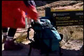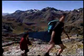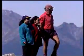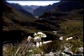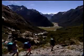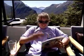After a relaxing lunch amongst the tall alpine tussock, it's time to leave your backpack once again for a stroll up Conical Hill to take in the awesome views from this centre point. Once you arrive at the Routeburn Falls Lodge, sit back and take in the spectacular views.